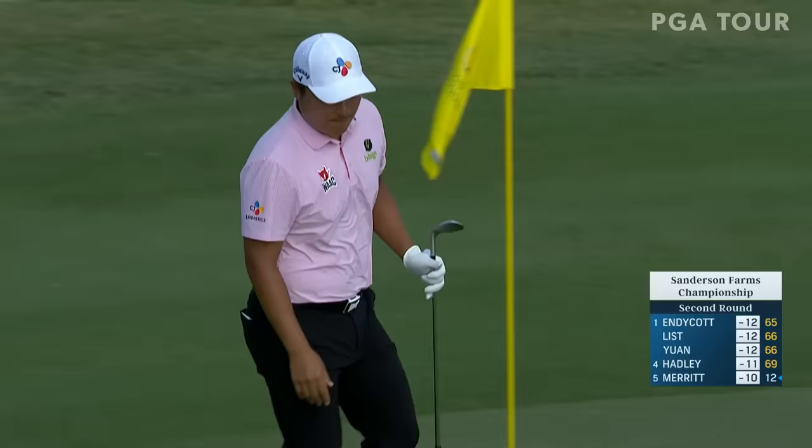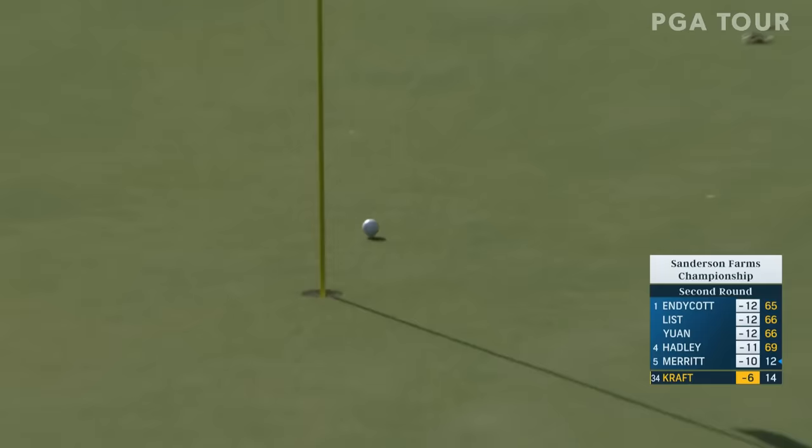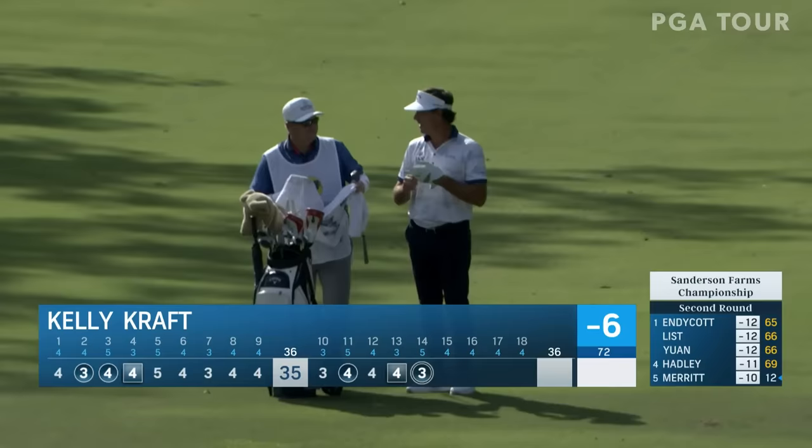14th, Kelly Kraft. Third shot. Get it. Yes. Eagle for Kelly Kraft. And that is big for him as he goes from 4 to 6 under. And Johnson, as you talked about, that cut line probably at 5.